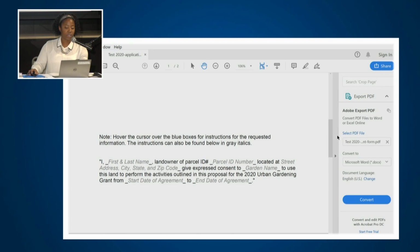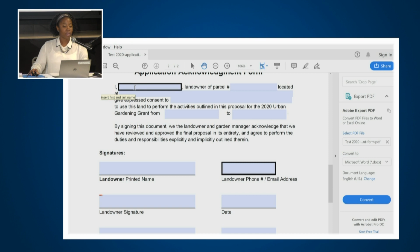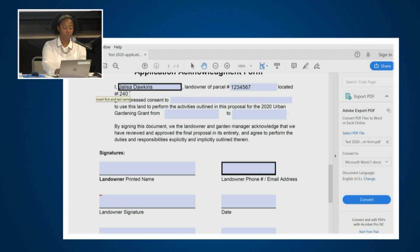I, and then your first and last name of the landowner. So I'm just going to be everybody today. I, Jaleesa Dawkins, landowner of parcel number, actually put in the real parcel number that you pulled from the auditor's website, located at, and then put the address. Give express consent to, and this should be the garden name.